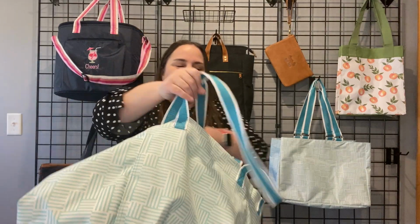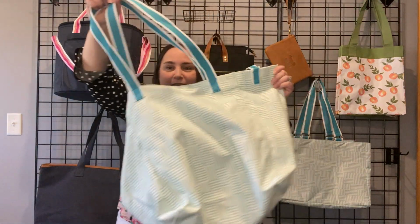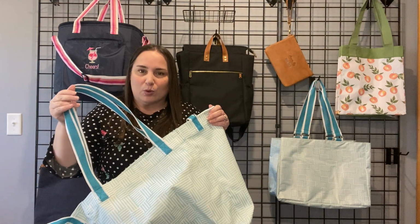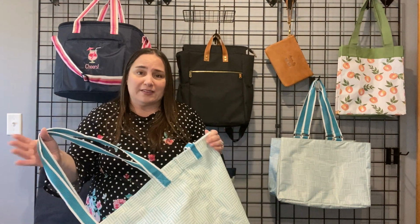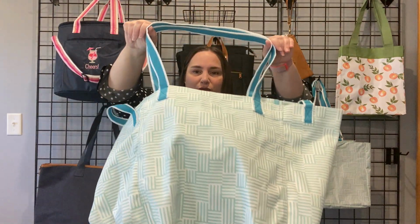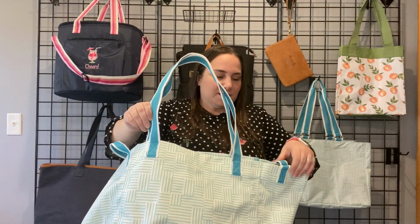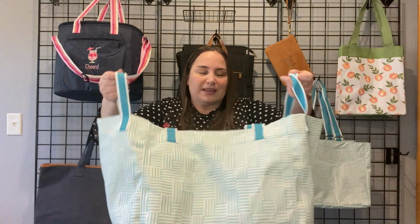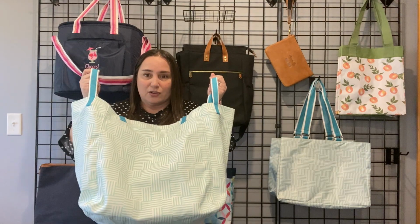I don't know why. Color blocking is super, super my thing right now. So it is a big bag, big floppy bag, very lightweight, perfect for the beach. You can stuff it full of towels. If you have a large family, this is a perfect bag for you because you can fit a ton in it. So love the large handles. And then also, if you're small like me, sometimes depending on what you have in here, it might be easier to carry it by these side handles.